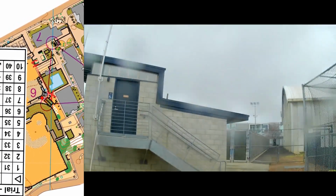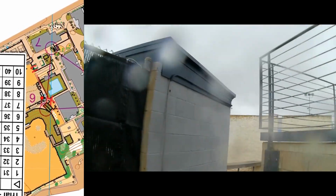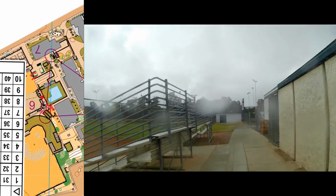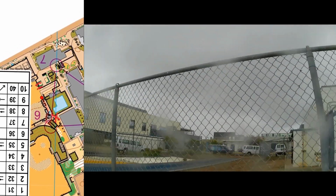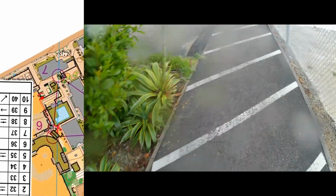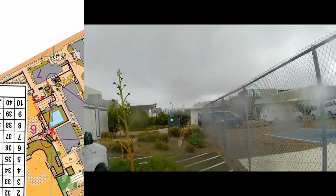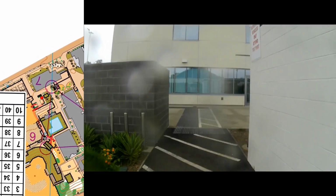So I didn't end up noticing that there was a passageway through the fence. It was there in person, but it wasn't marked correctly on the map. So that is how I wasted so much time. And then on the way back, I actually saw the gap, and I was like, oh my goodness, I wasted so much time for such a dumb thing. So now I'm trying to make up time, even though I know that I am not going to be at least top 15 with this kind of dumb mistake.